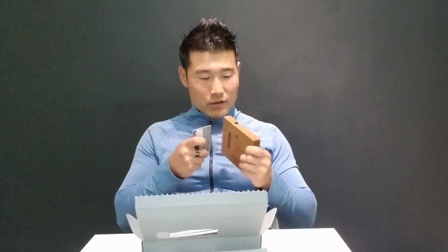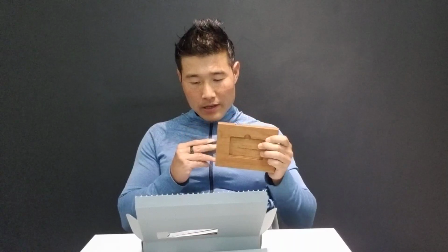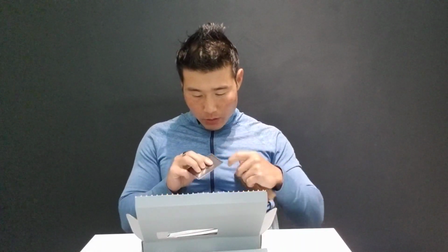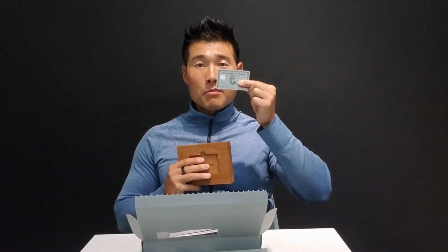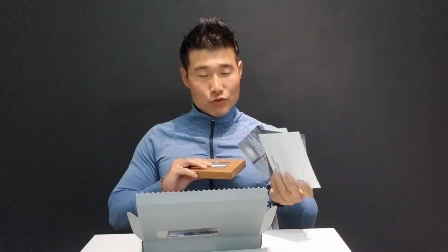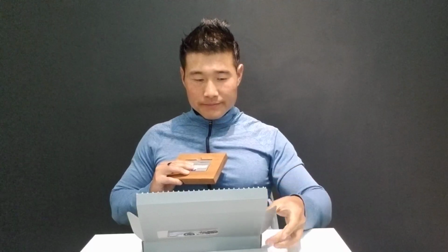And this is the card here, with a good wood box here, and then this card is metal. It's quite heavy. Good. And then inside here there are some cards that explain about your trip and some other things.